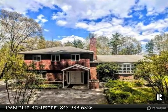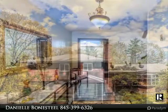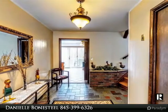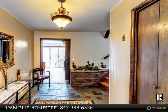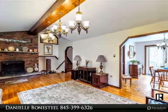Mid-century modern-style home located in one of Woodstock's most desirable areas. The property has beautiful landscaping with mature trees, flowering bushes, bluestone walkways and seasonal mountain views. Multi-level floor plan gives room to roam.